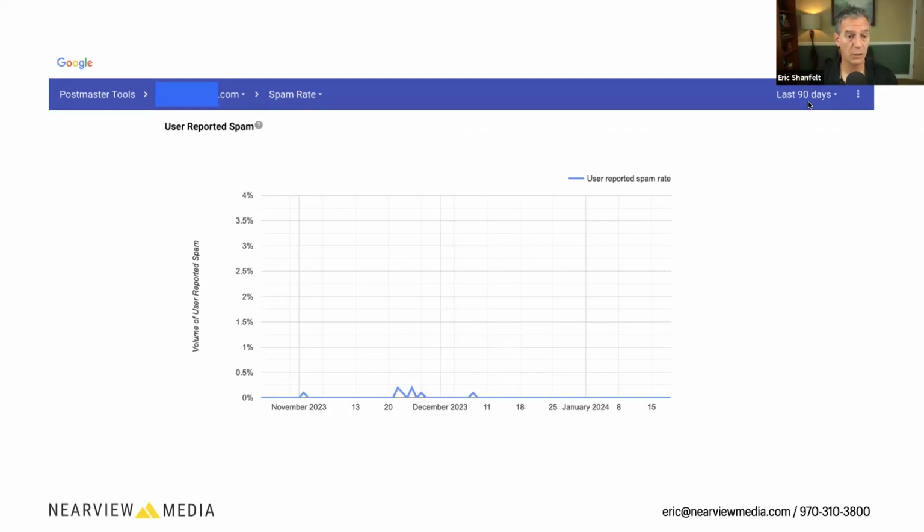So all the tools here I'm looking at, we're going to look at the last 90 days. The first one is spam rate, and this is user-reported spam rate. Now, this is not going to be the same thing that you're going to see in your email provider like HubSpot or ActiveCampaign or MailChimp or whatever. This is people who are actually in the Gmail app or on Gmail on desktop clicking the little spam button in Gmail. They're telling Gmail this is spam.